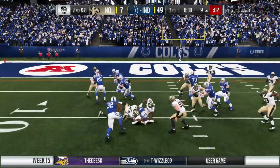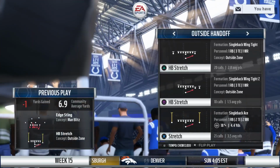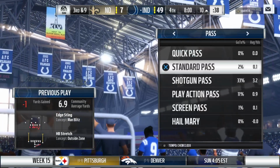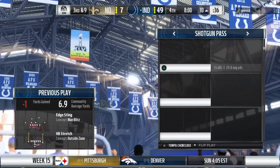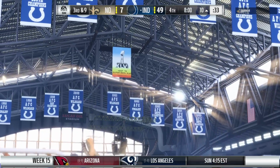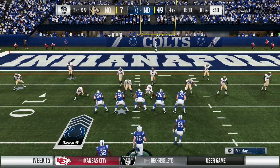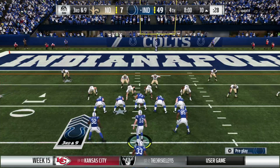Here's a give to Mixon. And maybe a measure of revenge there. He's had his way in this one, but this time they get him. The Colts on 3rd down. They've been good, 3 for 4 thus far. This is 3rd and 9.